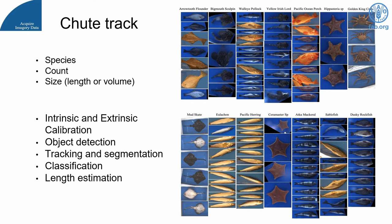We can detect the individual fish, separate them, and then identify them to species and count from those dumps. They do require calibrated images, and the results of those calibrated images or object detection algorithms, tracking and segmentation and classification and length algorithms get put together for one product device.